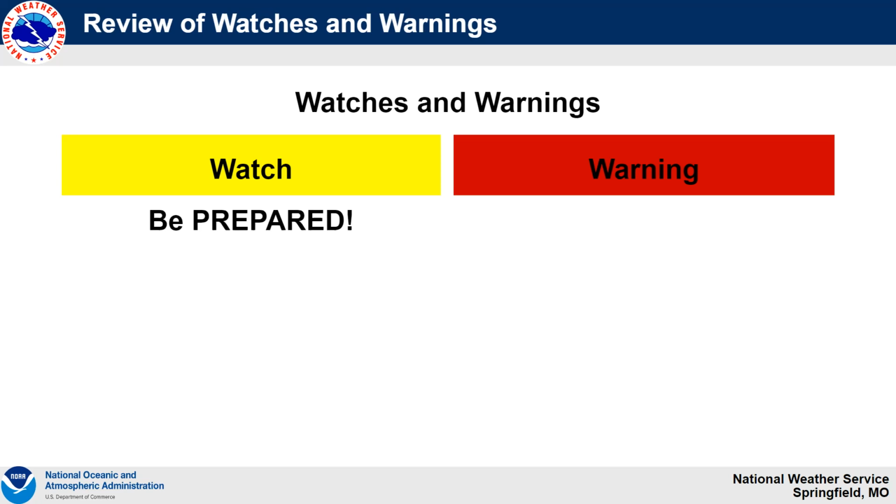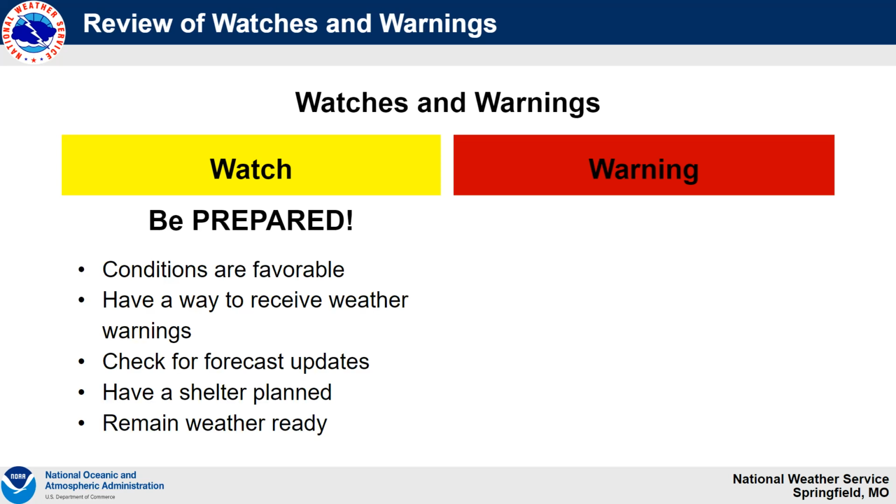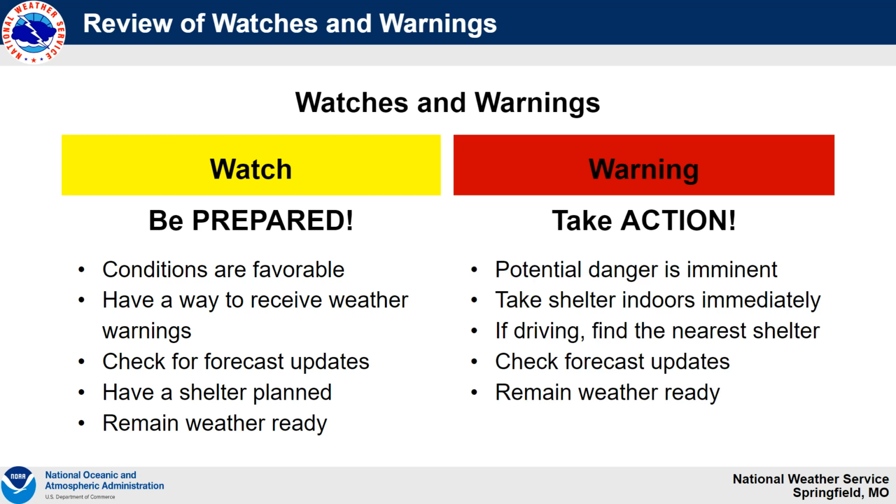A watch means be prepared. Conditions are favorable for severe weather. This is the time to have a way to receive weather warnings if those do occur, having a shelter already planned out, remaining weather ready by checking the forecast for all those updates that come across. This is that time to be prepared so that when the warning does come, you're able to take action quickly.